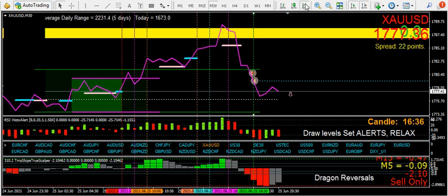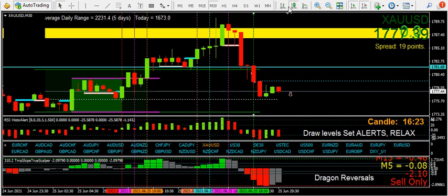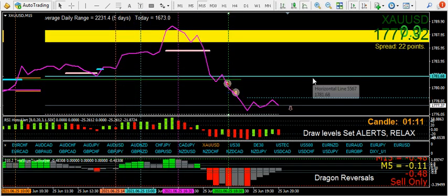Now we can go to the line chart and you can clearly see we have tested a line chart low with price there. We've closed below that, if I remember. No, we hadn't actually, so I apologise for that. But once we get to the 15, then the line chart really starts to come into its own. And we'll have to move that blue line again, no doubt.